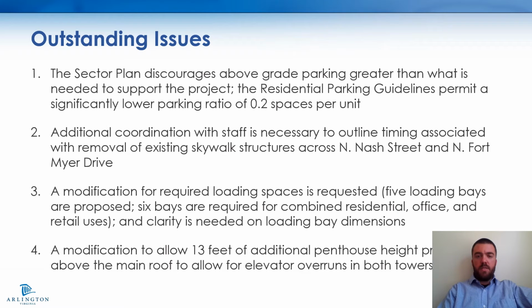site. The second issue is timing associated with removal of existing skywalk structures across North Nash Street and North Fort Myer Drive may be in conflict with sector plan recommendations. And then third, the application requests a modification for required loading spaces, and clarity is needed on the loading bay dimensions. Last year, the county board raised concerns over modifications for required loading spaces and for otherwise deviating from the dimensional standards outlined in the standard site plan conditions. The applicant recently proposed an additional modification to allow for 13 additional feet above the 23-foot penthouse projection, which is permitted under the zoning ordinance to accommodate elevator overrun structures in both towers.